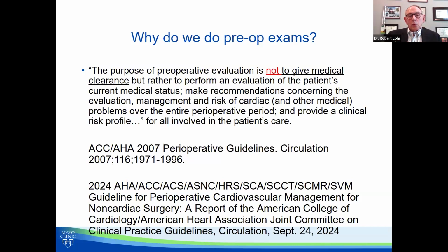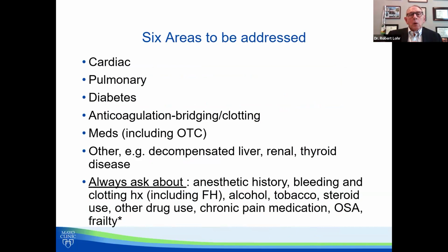Now, this was consistent with the old guidelines and is consistent with the new guidelines as well. It's better at the end of your note, rather than to say, Mr. Jones is clear for his whatever, to say, I've evaluated Mr. Jones' medical status and they should be able to proceed with the planned procedure with the following recommendations, and then you can list them 1, 2, 3. If you say they're cleared and something does go wrong, which it can, even in the best of circumstances, you are somewhat liable. So I would avoid using the word. I know that the surgeons and the people referring these patients to you use it, but I would not use it in your responses.